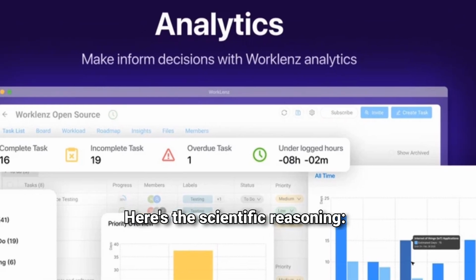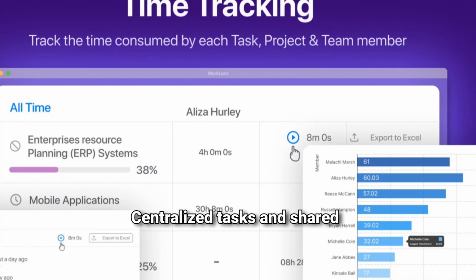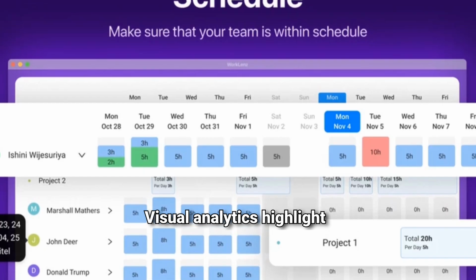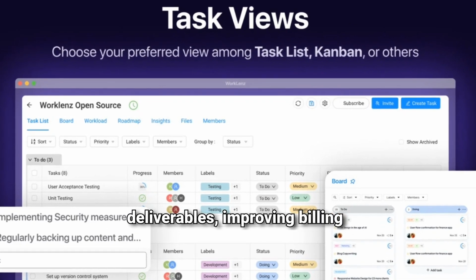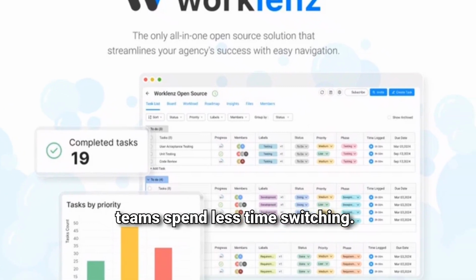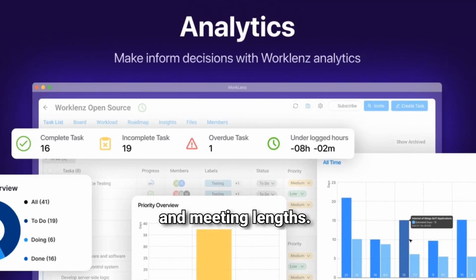Here's the scientific reasoning. Reduce context switching to improve throughput. Centralized tasks and shared templates lower repetition and errors. Visual analytics highlight bottlenecks so managers can reallocate resources. Time tracking ties effort to deliverables, improving billing accuracy. Worklenz consolidates tools so teams spend less time switching. That yields measurable reductions in turnaround times and meeting lengths.